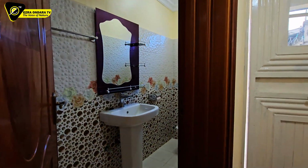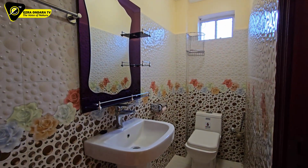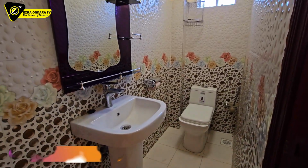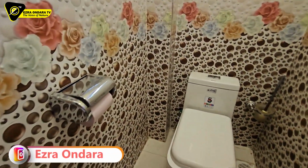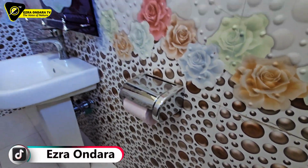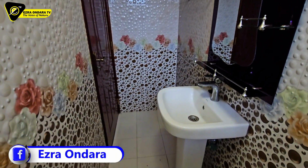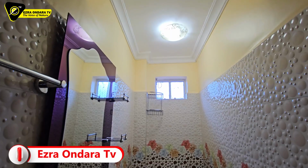Here it is washroom only, okay? Toilet only, no bathroom here. And I think it's good to have the common toilet be toilet only, because they are meant for guests, and the guests are not coming to your house during the day to take a shower. So if they are pressed, they use this room, and I think that is the essence of the common washroom.